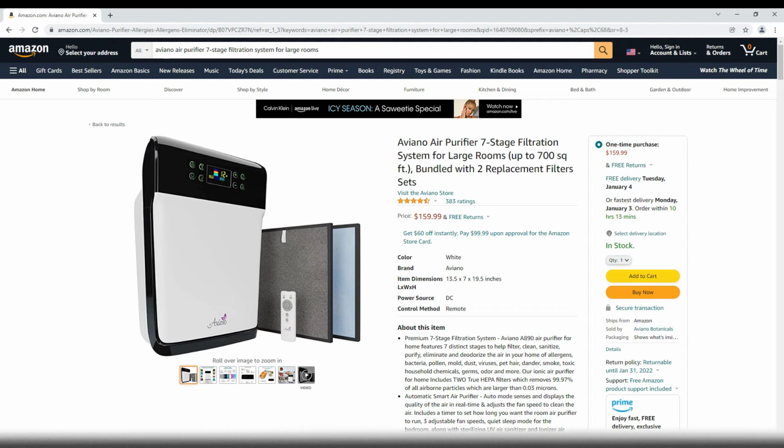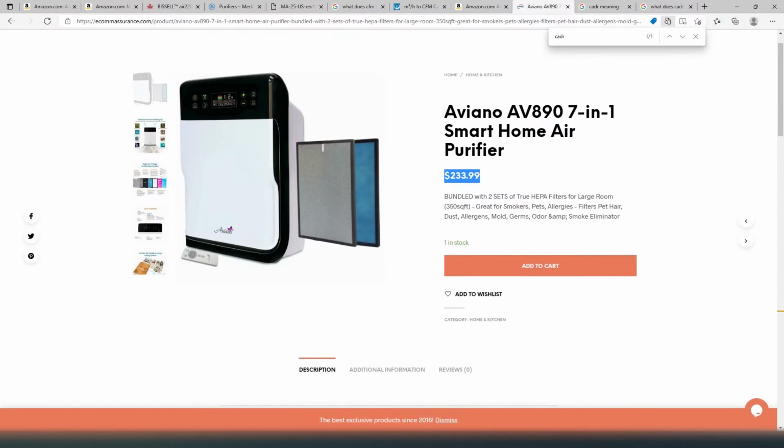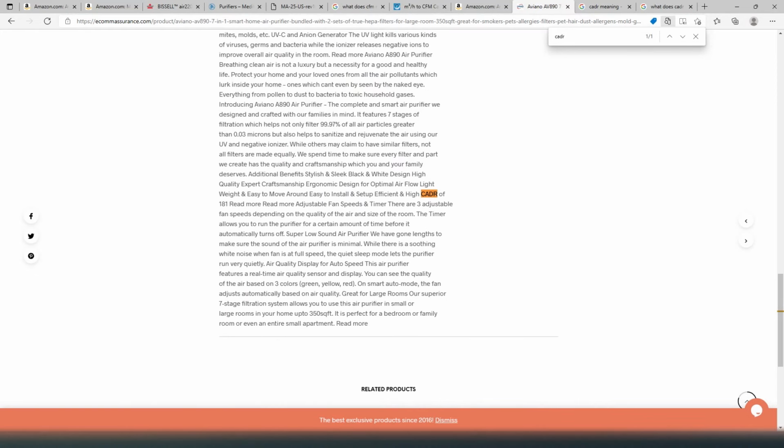But the problem is, I checked multiple sources to try to find the CFM for this unit, and it only gives 700 square feet. But that doesn't tell you if it's per hour or if it's per minute. It gives you no additional information. And I've scoured at least the first page of links trying to check specs of this device. And the best one I could find was this website right here. If we scroll down, it says a CADR of 181.